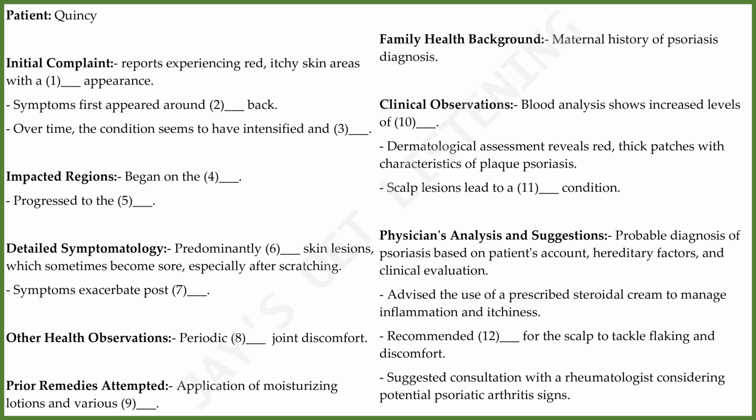Based on your description and family history, it does sound like psoriasis. However, a proper examination will help confirm this. Looking at your records, your blood tests indicate elevated inflammatory markers, which can be consistent with psoriasis. Your skin's physical examination shows thick, red patches covered with silvery scales, typical of plaque psoriasis. Do the patches on your scalp cause dandruff-like flaking? Yes, doctor, it's been quite embarrassing as it looks like severe dandruff.